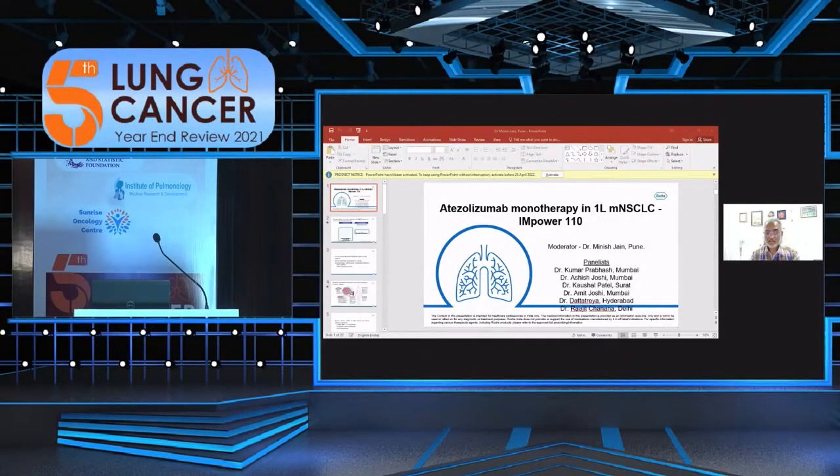Okay. So we will be discussing the role of atezolizumab monotherapy in the first-line setting, and we have already seen Dr. Ashish Singh presenting the data which is available. Targeted therapies, we all know, have improved survival in non-small cell lung cancer, and there is an unmet need for this kind of treatment in patients who have no actionable biomarker, and PDL1 positivity is now becoming a significant marker.